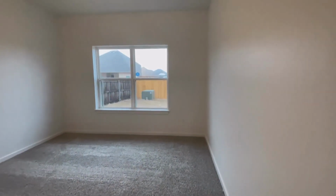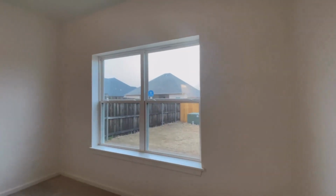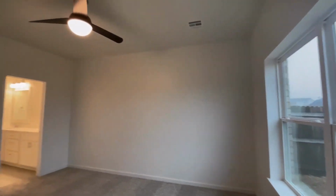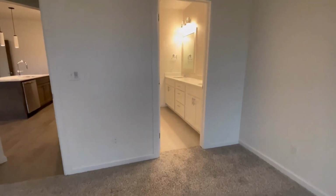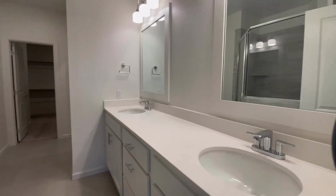Okay, here's your primary bedroom. We have a double window overlooking the backyard. We have a ceiling fan in this room. That's a standard in our primary bedrooms. And then over here is your primary ensuite. I really love the layout of this one.